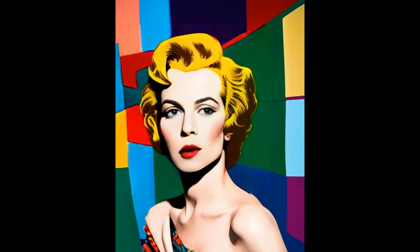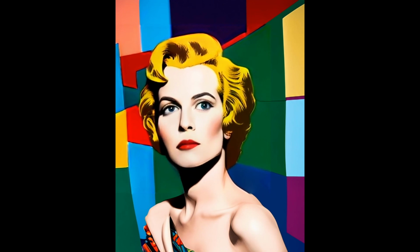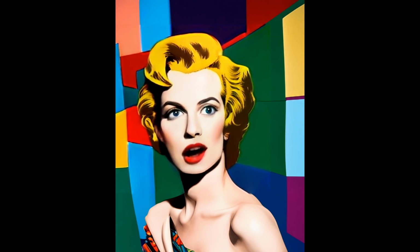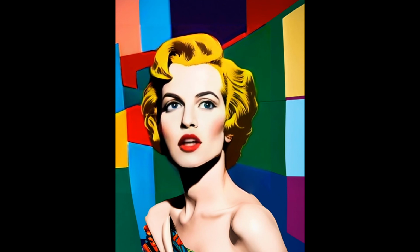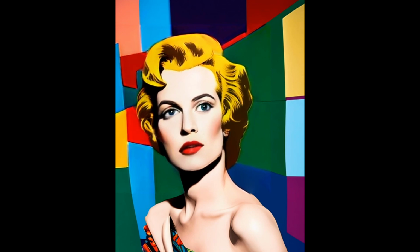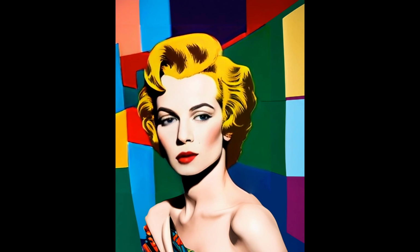Pop art. Pop art bursts onto the scene, embracing popular culture, consumerism, and the imagery of mass media. It blurs the lines between high and low art, challenging traditional notions of artistic value. Pop art influences the visual landscape of the 1960s and beyond, leaving a mark on popular culture.